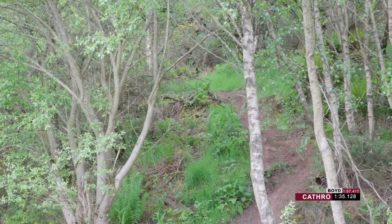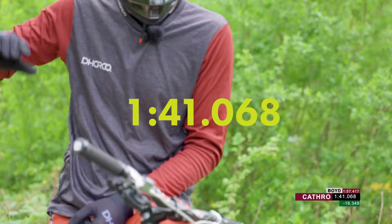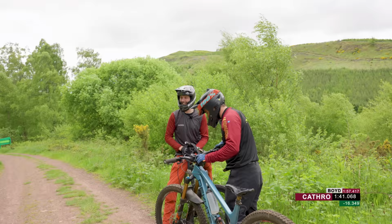He's looking for a win. Cathro on a stormer here, unless he's made a mistake. And he crosses the line. Geez, he must have really pushed that bottom section. 1 minute, 41 seconds. 16 seconds faster than me. Good run? Yeah. Good. All right, we'll go and compare times.